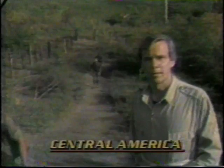Tom Brokaw goes where the news is. From revolution in Central America. From the main Contra camp. To social upheaval in South Africa. Just outside of Johannesburg. From political change in the Philippines. Struggle for power. To the hope for peace in Geneva. Working out their differences. Tom Brokaw is there on NBC Nightly News. Tuned in to the world.